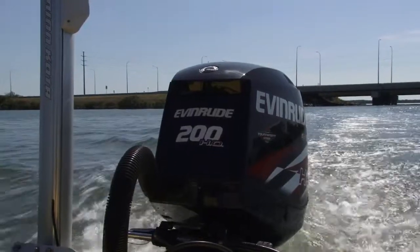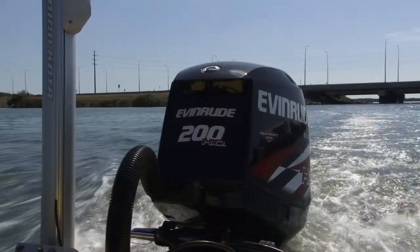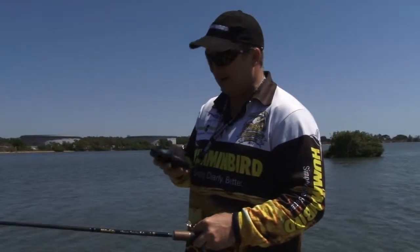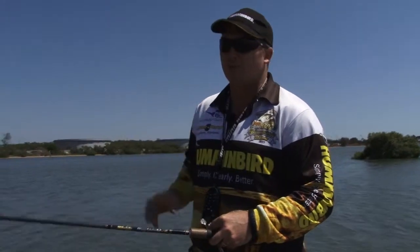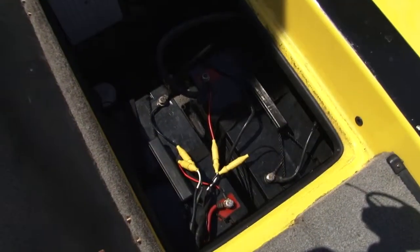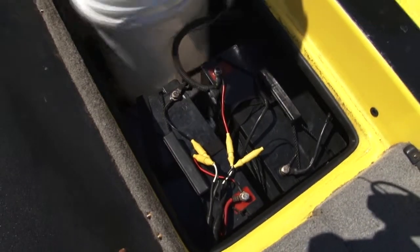So on this boat here, it's a pretty big boat. It's got a 200 Evinrude on the back and it's 5.5 metres long. I need a pretty big electric motor to pull the boat along, especially in a bit of wind and current. So I've got an 80-pound thrust, which is 24 volts, so I need two 12-volt deep cycle batteries to run it.